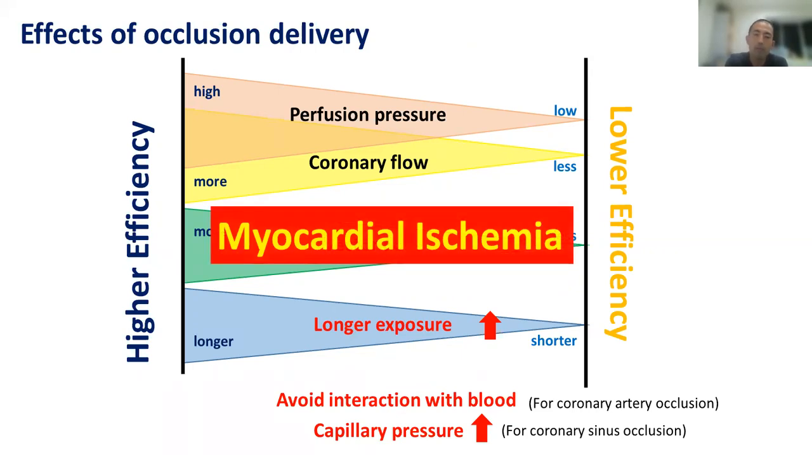The problem with these occlusion methods is the myocardial ischemia. Because it occludes the coronary artery, the heart can't get enough oxygen and nutrients. So it starts to become dysfunctional and the blood pressure falls, there's risk of arrhythmia, and the heart can potentially stop if you do this for too long.